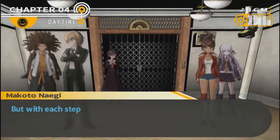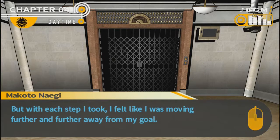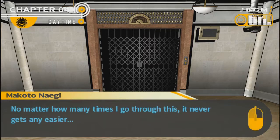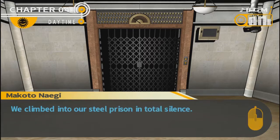I made my way towards the elevator. With each step I took, I felt like I was moving further and further away from my goal. I could feel a chilling fear running through me, trying to make me rot from the inside out. No matter how many times I go through this, it never gets easier. We climbed into a steel prison in total silence. We watched the doors close, and I felt it begin its sinister descent.